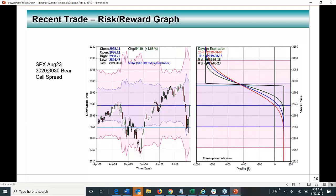The bear call spread is where I'm selling the 3,020, 3,030 bear call spread. So I sell the 3,020 call. That's represented by this point here. And then I buy the 3,030 call for protection. It creates a 10-point wide spread. Maximum gain is anything to the right of this line over here. That's about, let's say, $90 worth of premium.